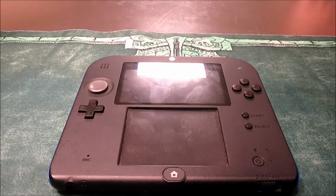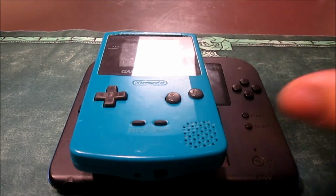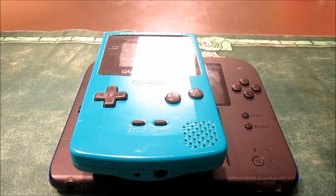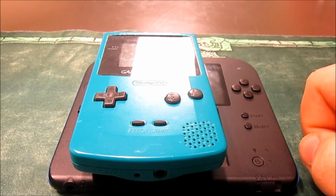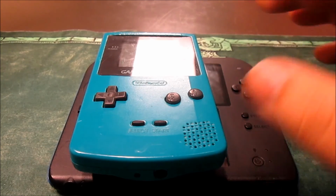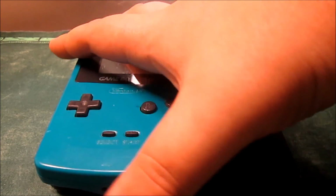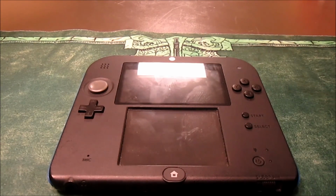Alright, let's add a little bit of color to your lives with the Game Boy Color. First off, it is taller than the 2DS. It is thicker than the 2DS, even at its fattest point. Yes, it can be argued it is wider this way, but who cares? It's still easily portable.